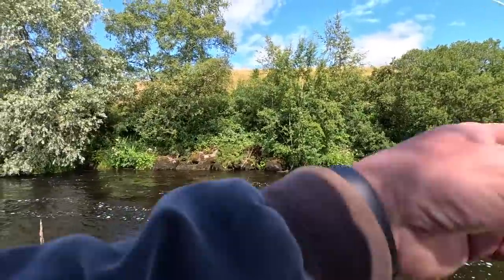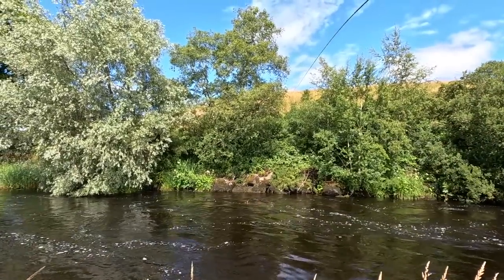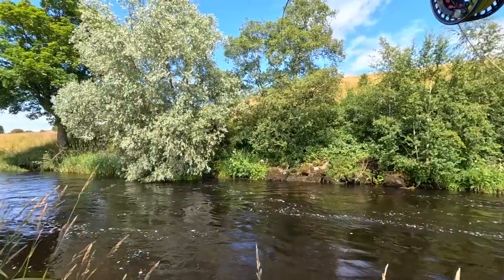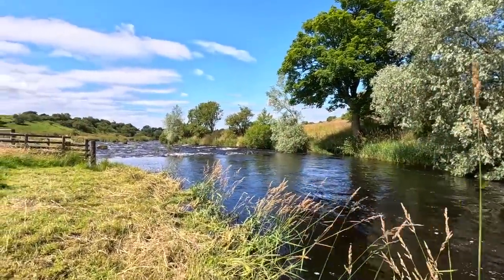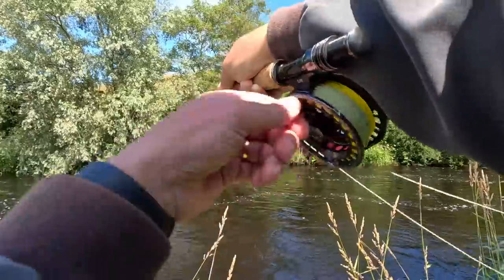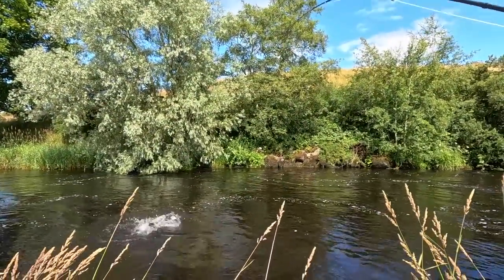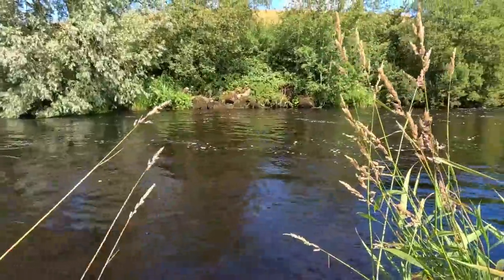There we go. Oh, that's a good fish. This is a nice trout. Try and keep them out of the weed. Trying to figure out where I could actually land them. It shows you the nymph works and the dry, a combination.